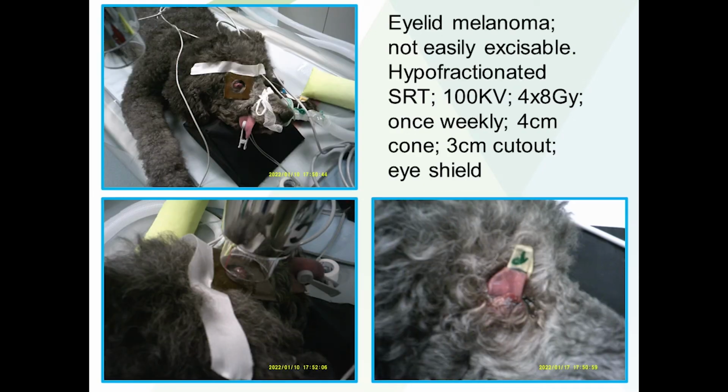This was an interesting case, eyelid melanoma, lower eyelid. Hopefully you can see that there is a cutout over that eye, a little square cutout. That's a 3 cm cutout, and we then use a 4 cm cone over the top of that. So that enables us to essentially block a lot of the eye and eyelids around there, and just essentially have the tumor sticking out.